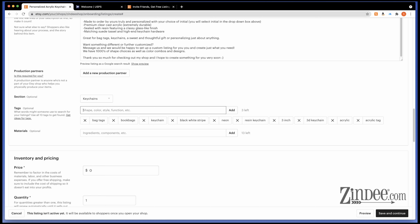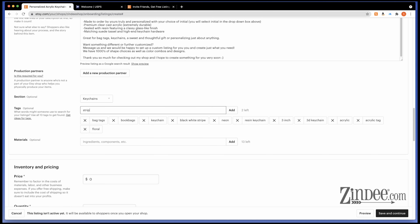And then a lot of times people will call things something different. So like a lot of people will call keychains bag tags, book bag tags. So anything you can think of as far as that. Okay, imagery also. So this one's floral, stripe. What other thing is? And then let's do keychain with a space. Okay, so all 13 tags are used.